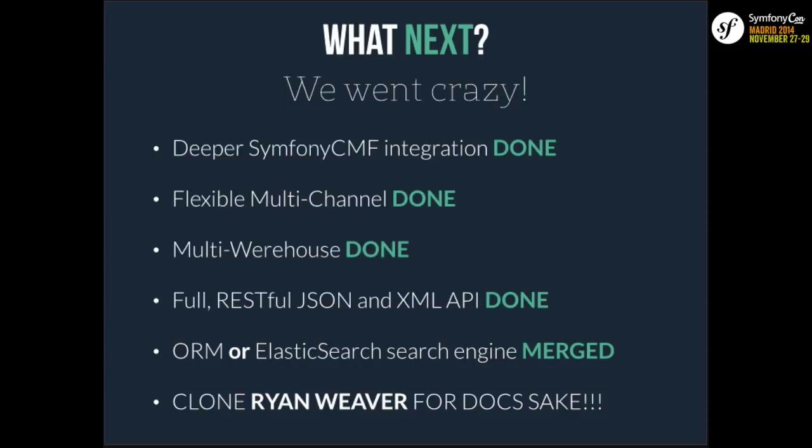So Sylius goes multi-store. You can have many different stores within one installation, which is pretty cool. You can configure different payment methods, different products, shipping methods, and so on. It's fully configurable.